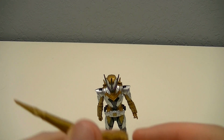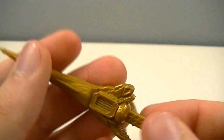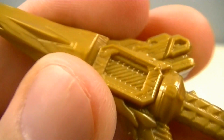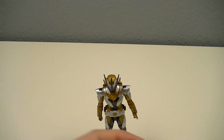Then the other accessory is the Thousand Jacker. This is done in all the same gold plastic as used for the body, though it does have the proper proportions of the weapon in the show. Got all that nice detail in there, including some molding for the lines within the center panel. And of course it's hauled out on the back.